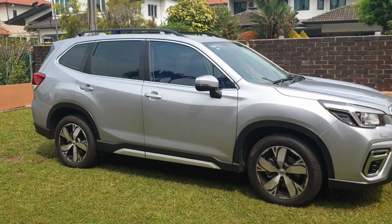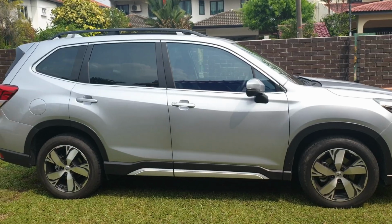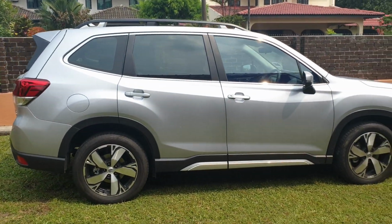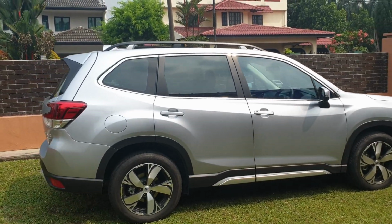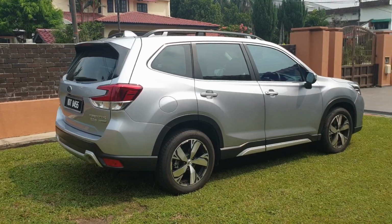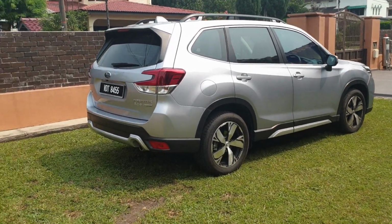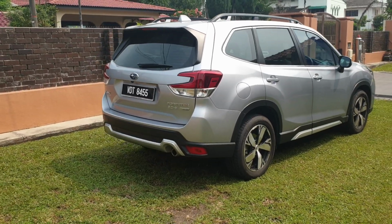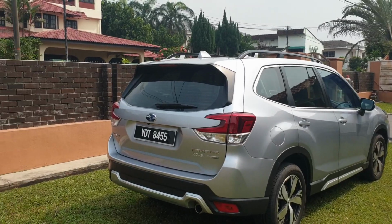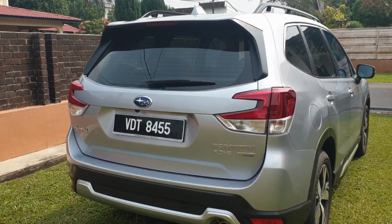I think the only other model that can compare in terms of off-road capability in this segment is perhaps the Mitsubishi Outlander. That's about it. All the other SUVs in this segment, I don't think I will take them anywhere tougher than your Klang seafood restaurant parking. Okay, so yeah, anyways, that's the outside.